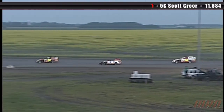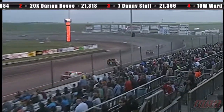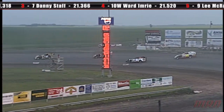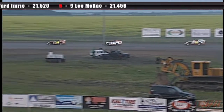Your leaders up front. The top 4 have been the top 4 for almost this entire race. Greer, Boyce, Staff, and Ward Emery are your top 4, and then it falls back pretty far to Lee McRae in 5th. Karoluk, though, is getting a little closer. Karoluk started the race in 8th. He's worked himself up a couple spots.